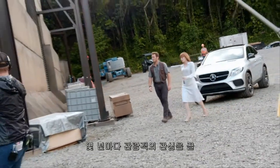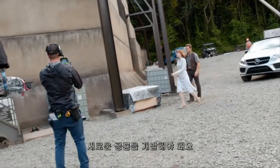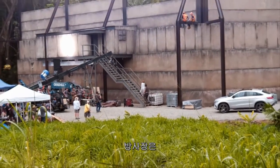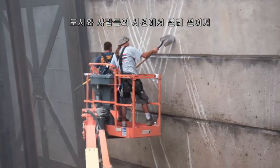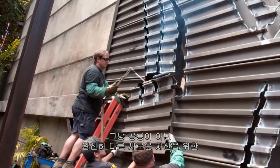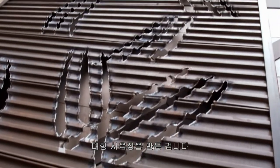The park needs a new attraction every few years to reinvigorate the public's interest. The paddock, the idea was that way up country, away from prying eyes, they had built this large containment for this new asset that was not just a dinosaur, it was something else.